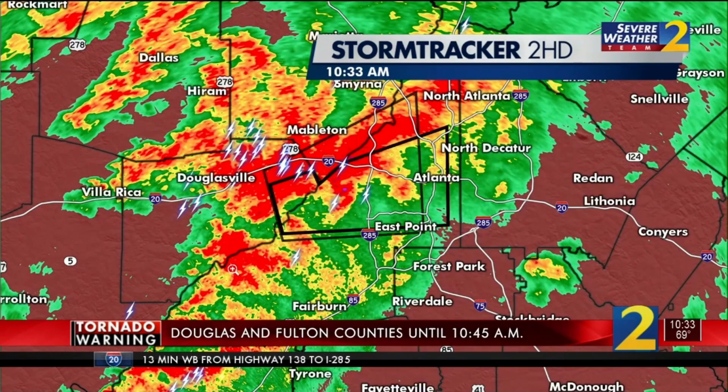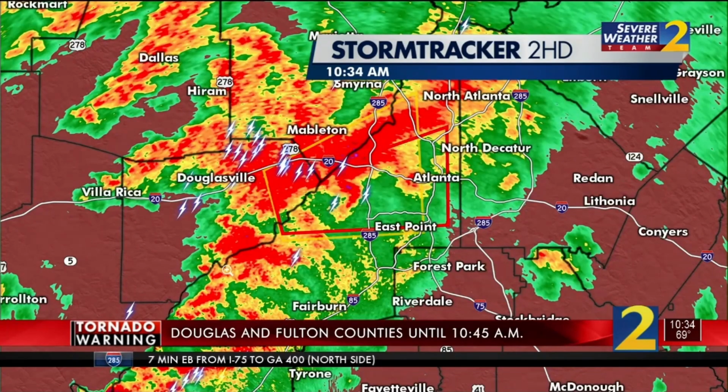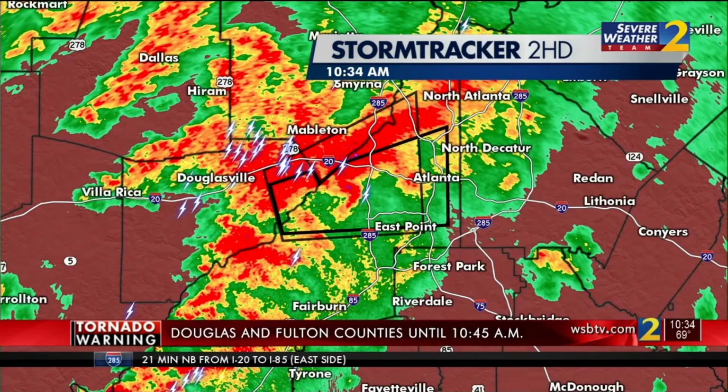So if you're in Douglas County right now, I think what we can end up doing here is canceling you out of this. So still a tornado warning now for Douglas County. The worst of this is moving by to your east. So in Douglas County right now, things are improving. But as we come down into Fulton County, that tornado warning is going to continue until 10:45 this morning. You can see the heavy rain and storms right now moving in toward the west side of town.